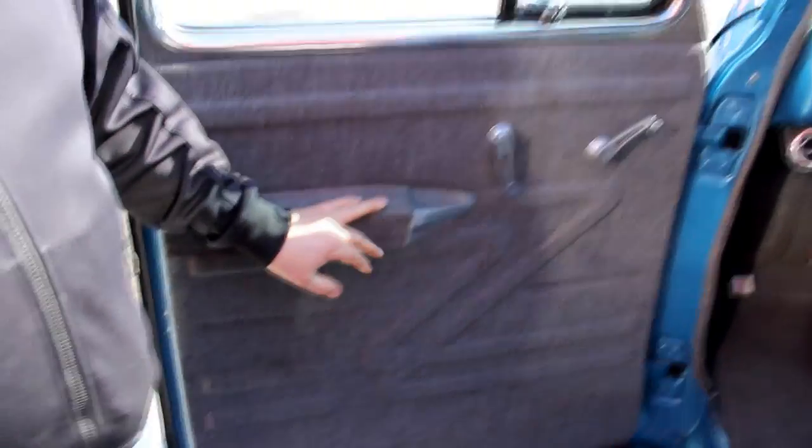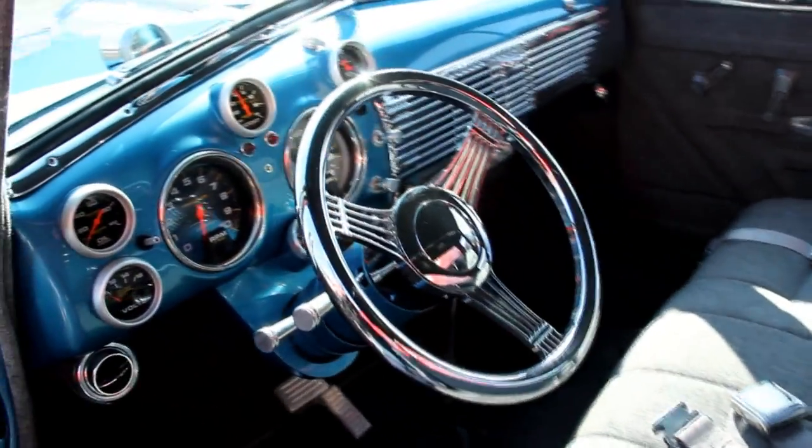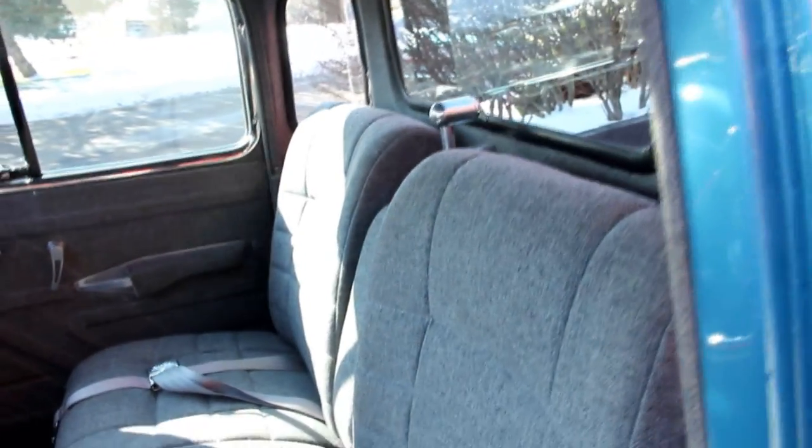Beautiful tweed interior. It matches this paint great. The carpet looks great in the truck. Got custom steering column and wheel, seat belts. All the gauges are Frenched in real nice. The paintwork inside looks fantastic. Beautiful headliner in the truck.